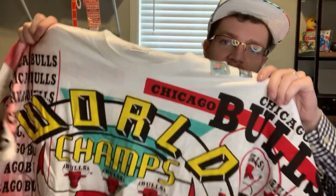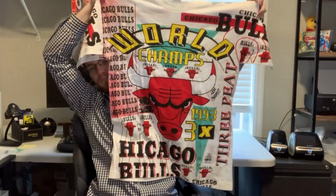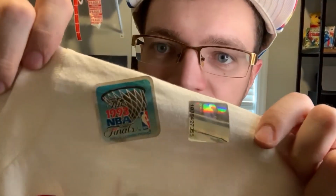Here's the real gem. This is the one that I was talking about that I showed on Instagram. I'll have to roll on back here for this. Check out this Bulls all over print World Champions t-shirt with, now I'm rolling up, the sticker's still on it.